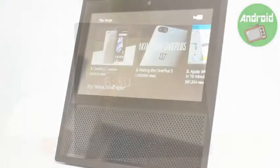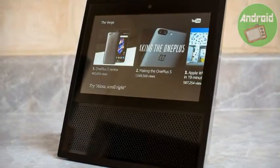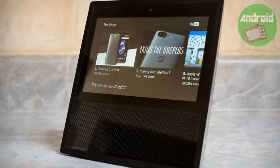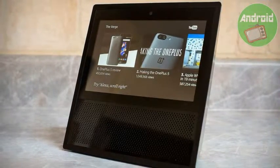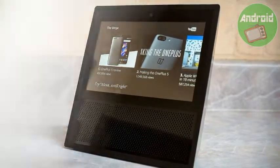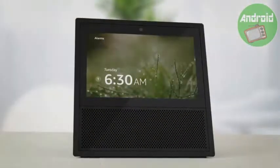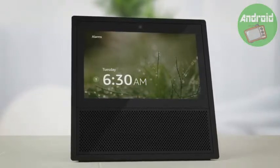Another consideration is how interested you are in video calling and other future features that will rely on the screen. If you buy one without a screen, you're locking yourself out of any potentially interesting use cases that could come down the line. For an extra $50, there's a good chance you'll get a lot of extra functionality out of the Echo Show, and the screen enhances plenty of the day-to-day info you'll want to check on the device.